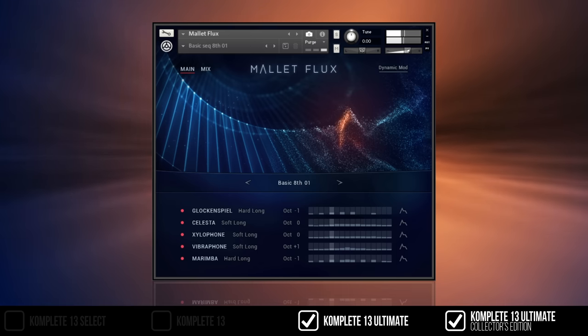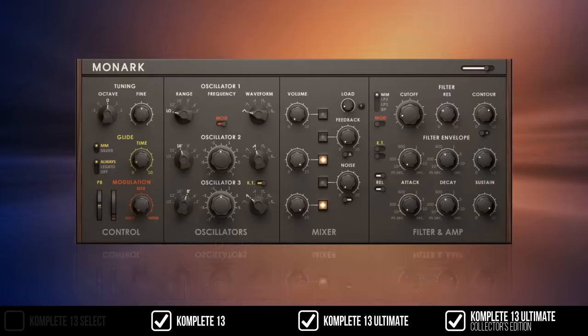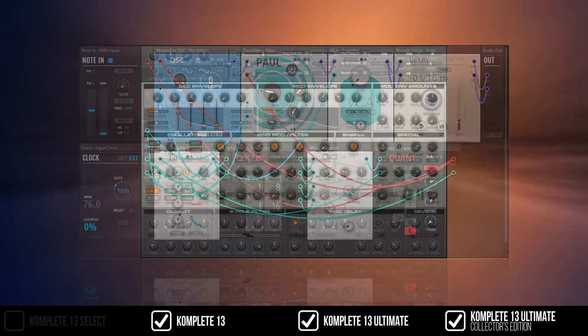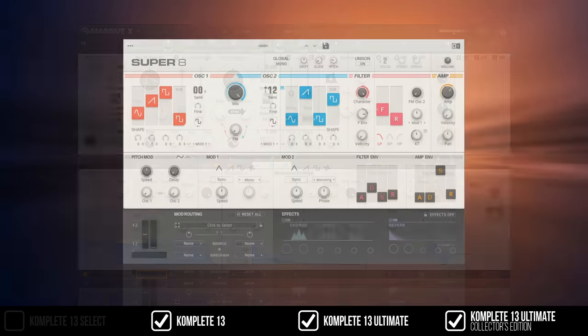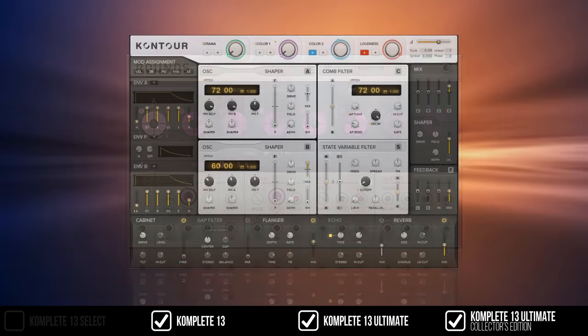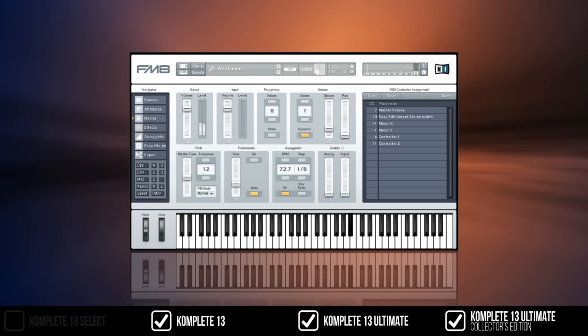Even with the Regular Edition, you get Massive, Monarch, Retro Machines Mark II, Reactor Prism, Reactor Spark, Blox Primes, Massive X, Super 8, TRK01, Form, Rounds, Contour, Absinthe 5, and FM 8.